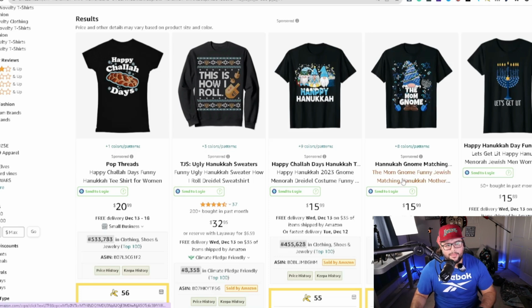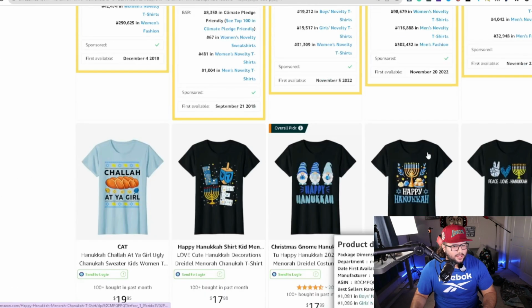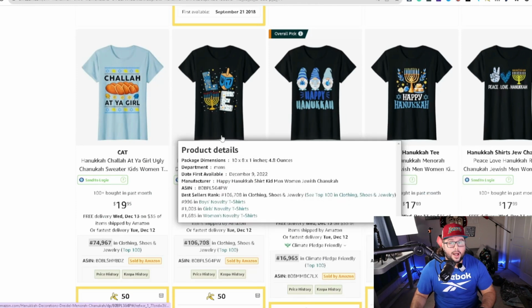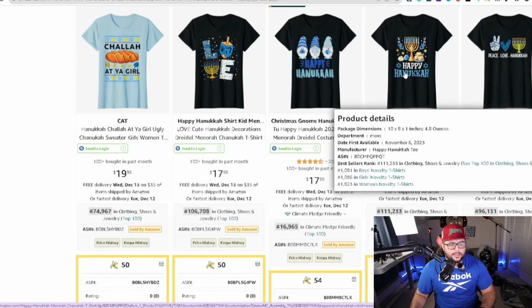So the mom gnome, you're going to see what they're doing here. The dad gnome, right? And you kind of just get an idea of what's going on. I like this one. We may go into the search bar and just type in Hanukkah gnomes, right? Now there are different ideas. And if you celebrate this niche, you probably know there are a few different ideas out there that you can create just based off of certain sayings on the t-shirt itself. Happy Hanukkah.